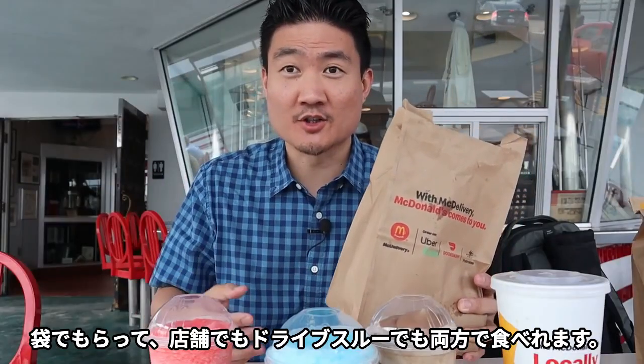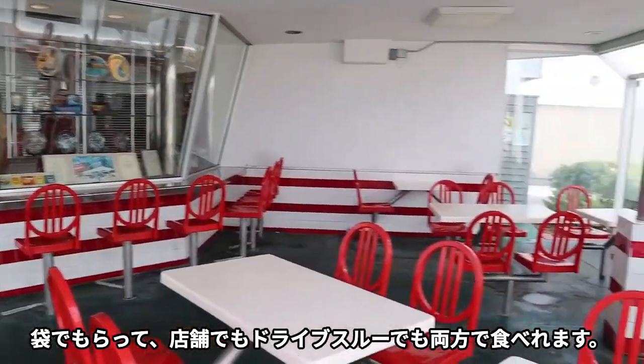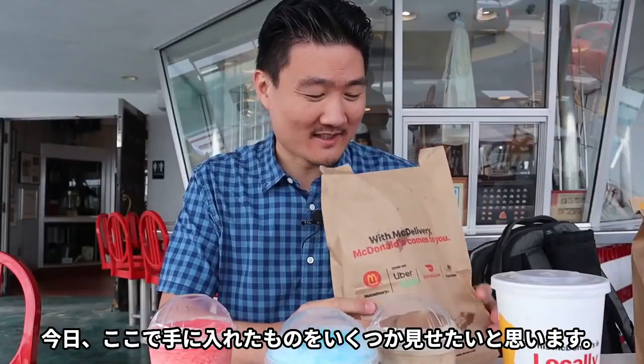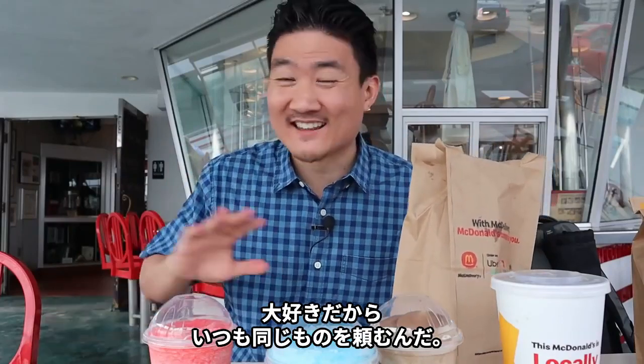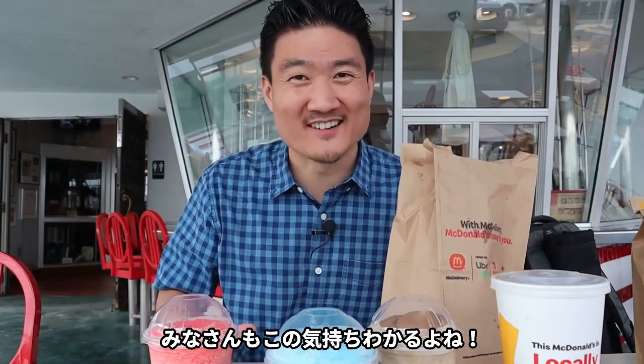McDonald's that you go to where they'll give you all your food in a bag and you can take it to eat in here, or there's also a drive-through, which I'm going to show you some of the things that I got here for today. And this is usually what I order when I go to McDonald's, because I always order the same thing all the time at McDonald's, but I love it, and maybe some of you guys will recognize it too.